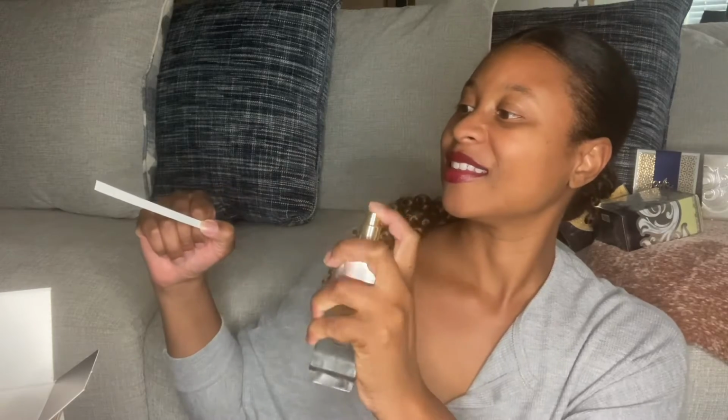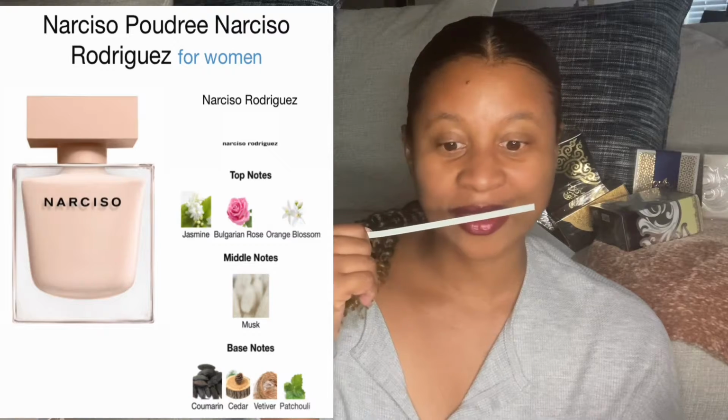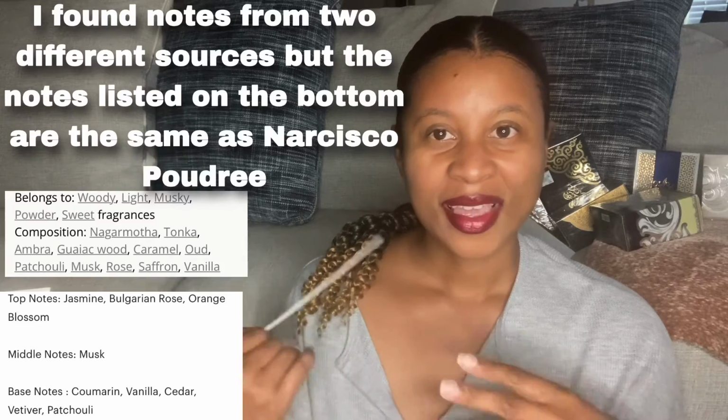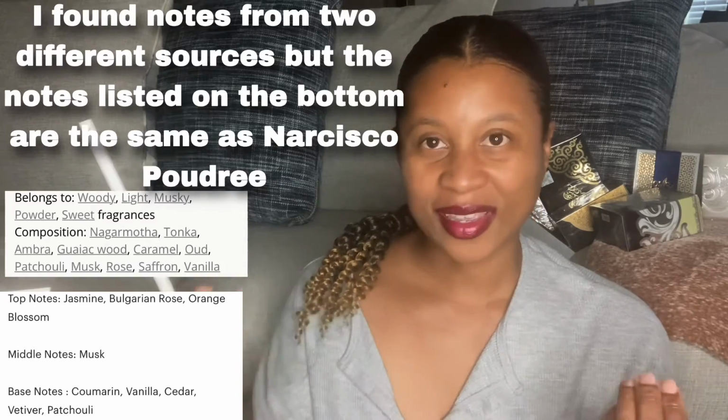Let's see. So first the strip. Let's see what we get. Oh, that's pretty. Very nice and soft, powdery as you would expect, but it's sweet. Oh, this is something easy to love. I'm sorry I can't compare it to the Poudrée because I've never smelled it, but if it's anything like this, there's a little bit of spice I feel, but like a vanillic sweetness, powdery, a little bit of spice, and I'm getting a lot in the air as well. It's beautiful, just a beautiful cloud.